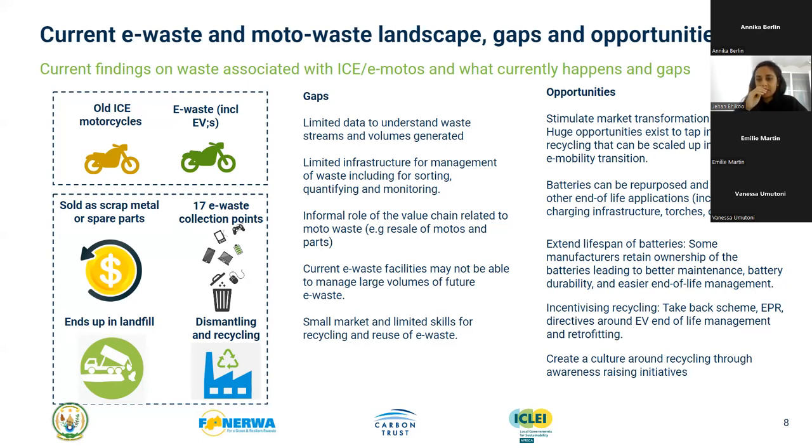And I think the big element here is some manufacturers retain ownership of the batteries. And this could possibly lead to better maintenance, battery durability, and easier end of life because it's just one point of contact for the batteries. Another opportunity is around incentivizing recycling. So including things around take-back schemes, how the extended producer responsibility policy or framework can really support some of this work. And directives around end of life management of EVs, as well as retrofitting.